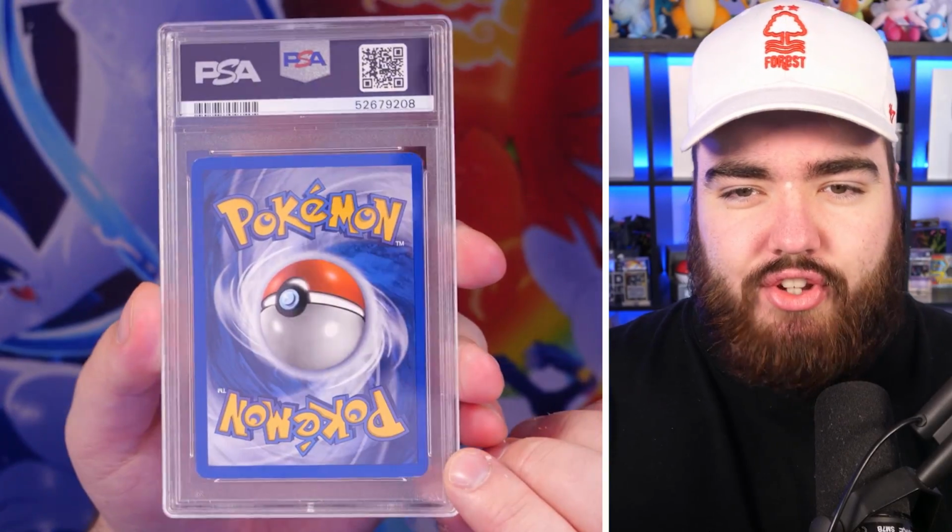Essentially, as you guys know, I went through a stage of trying to get all of the EX cards in Gem Mint 10. Took a while. Well, it would have taken a while, and it would have taken a lot of money. Right, okay, first card right here. Let's see what we have.